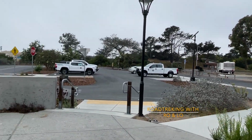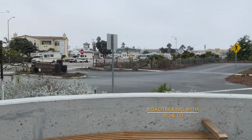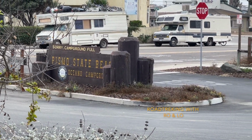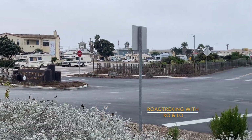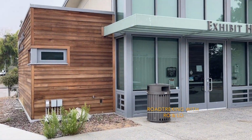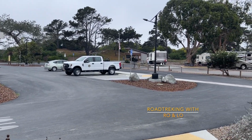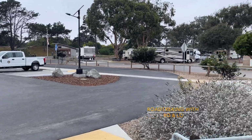So when you do come into the campground, you'll come in on Pier Road, and you're going to see the Pismo State Beach Oceano Campground sign, and that's where you're going to pull in. You'll see the visitor center, and you will continue around to the kiosk. And that'll enter you into the campground.